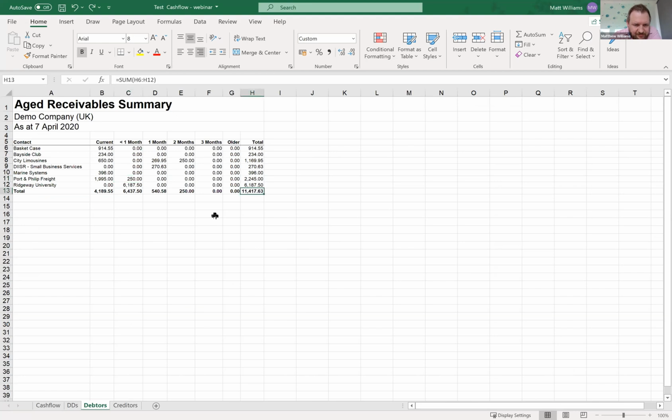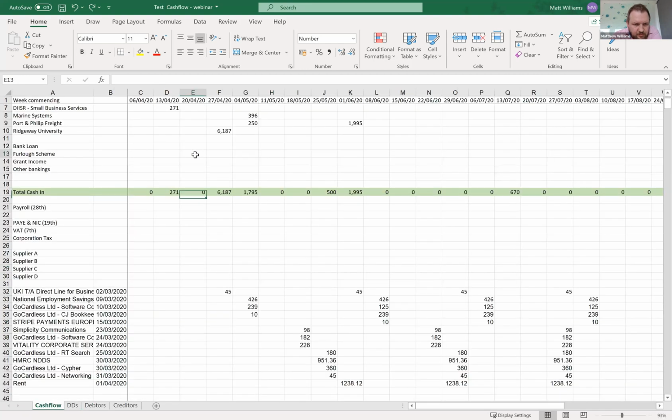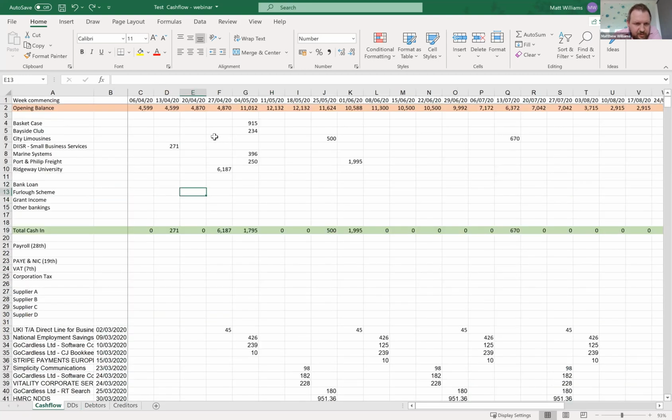So that's our 11,417 of sales plotted in. Now, obviously, if you're a business that's still operational and raising sales now, then you'll need to, as you produce sales invoices, plot them in here. So if you invoice someone on the 27th and you're on 30-day terms, maybe not City Limousines, but one of these others that pay you on 30 days, you would just plot the amount in 30 days from the date you invoice it.